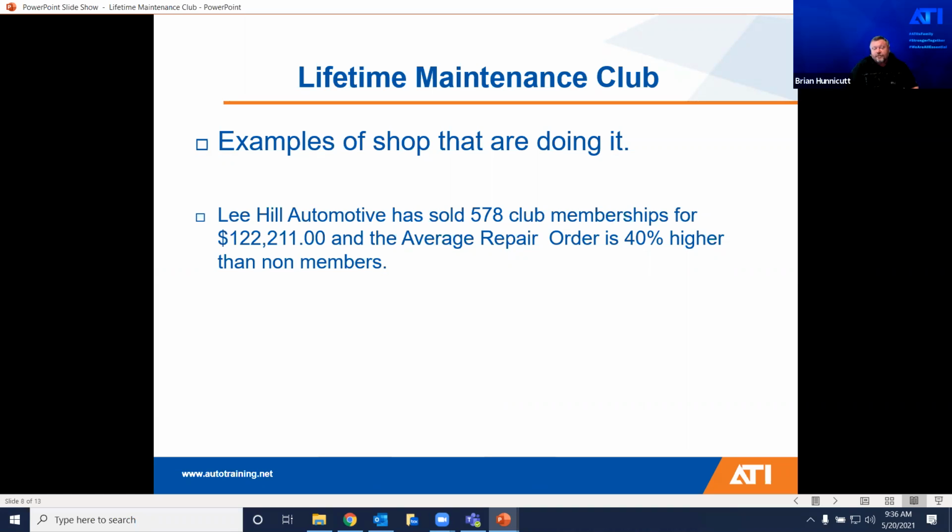Now, if you do the math, what they were doing, and you don't have to do this, and I don't recommend that you do it, is they would sell the first one at full price and the second one at half price. Say that you've got 2 cars in your family, they would sell the second one at half price. I don't think you need to do that. I think that it's got enough value at the $249.95. It's not even funny. And since then, they have gone up on their prices, especially recently. And through COVID, they've not had a problem with car count at all.